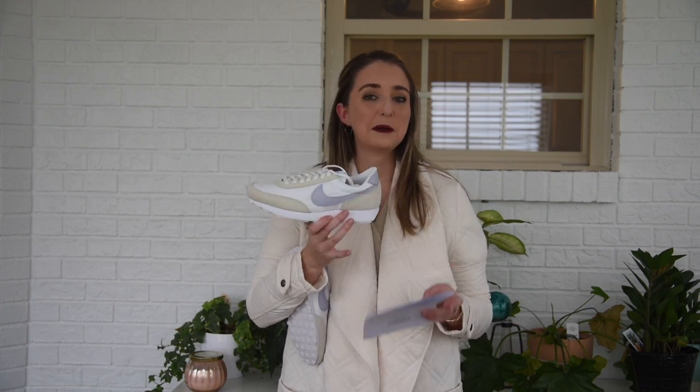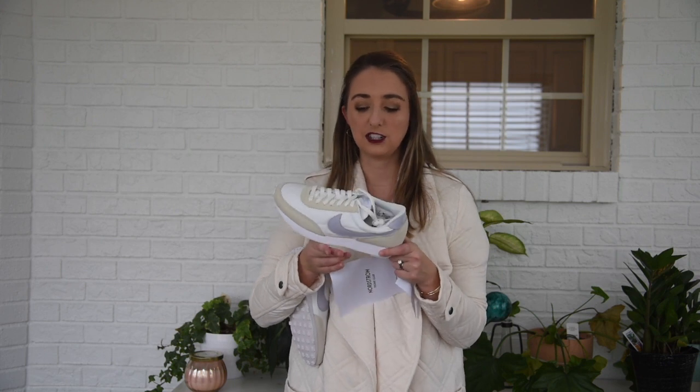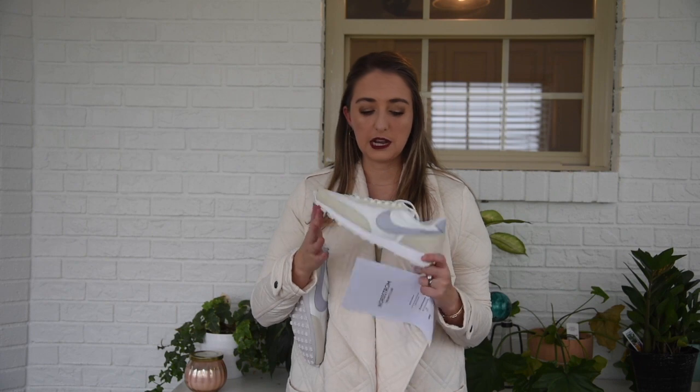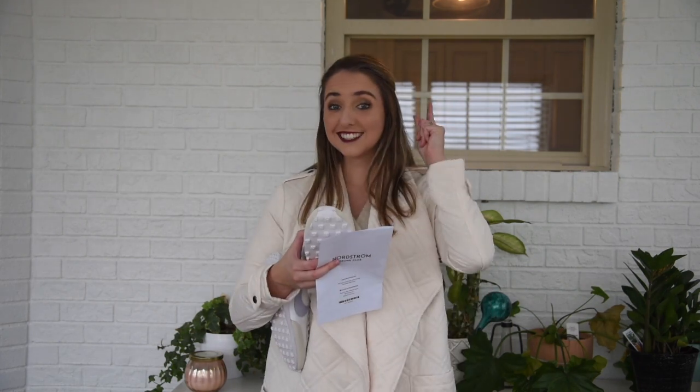These are gonna be a pass for me because I don't love them. I'm a sneaker junkie and would totally buy sneakers every chance that I got, but this tennis shoe ain't it for almost $100. On to the next.